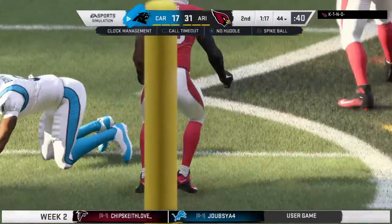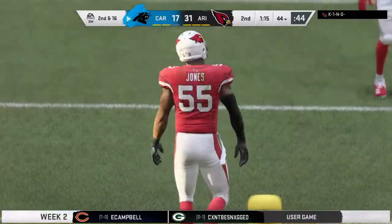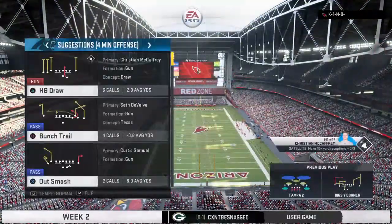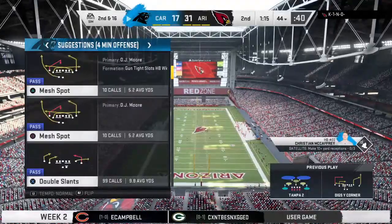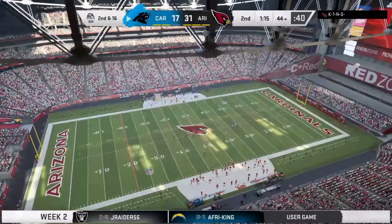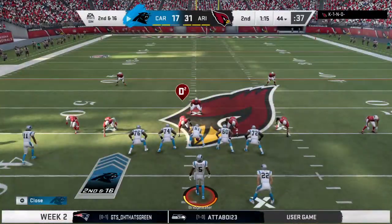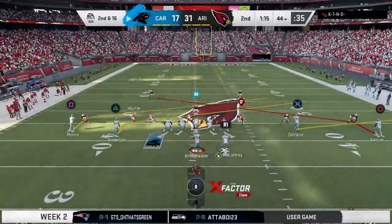Pressure, and he's going to be taken down. They sack him back right around the 44. Now the Panthers going to use the first of their timeouts as they'll talk things over prior to this upcoming second down play. Protection certainly going to need to be a bit better here on 2nd and 16.